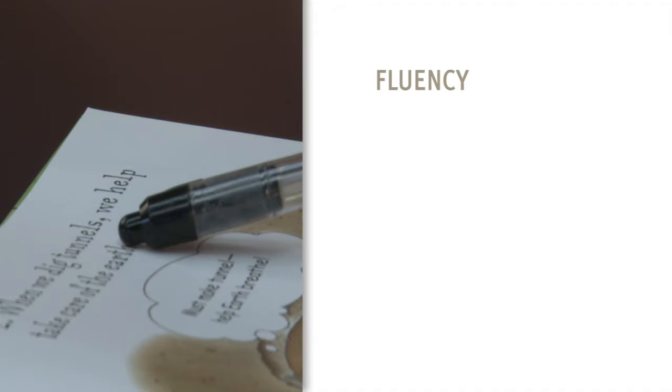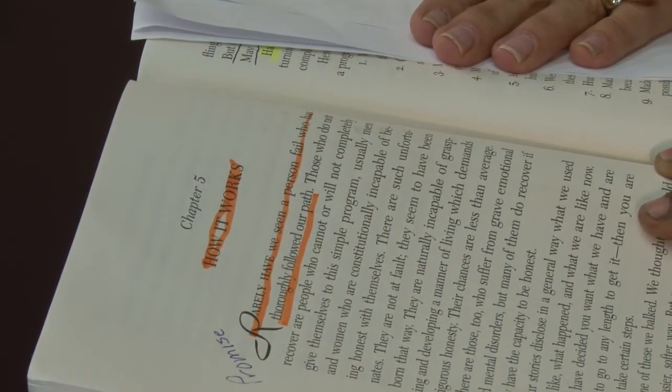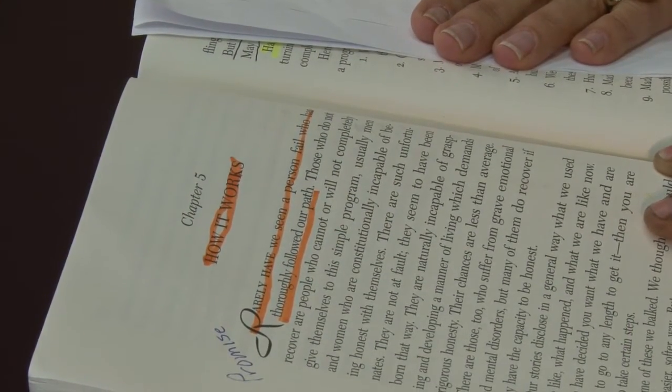Fluency is the ability to read with appropriate speed, accuracy, phrasing, and expression. Good readers read at the same speed at which they speak. They correctly identify and pronounce the words they read. Good readers chunk words into meaningful phrases and use intonation and expression when they read out loud.